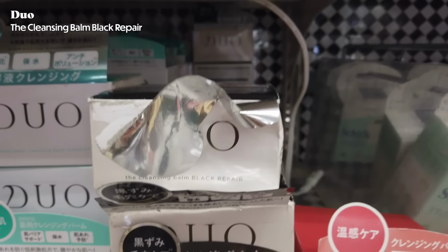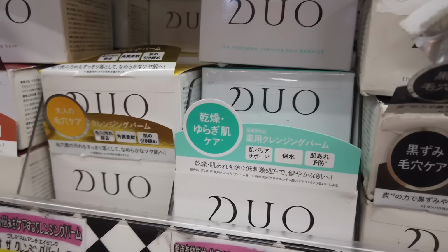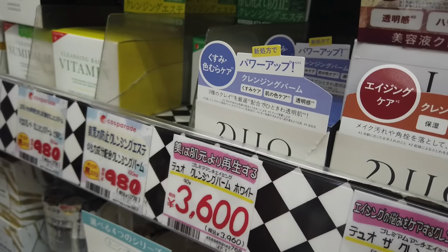Why is this box destroyed? But they have different types. This one is for if you have kansou or yuragihada. Kansou is dry skin. If your skin is feeling kind of weak, this is what you would want to get. And then this one says it's for adult pore care. They have aging care. They have one for kusumi, which is dullness, so a little bit of a brightening effect.